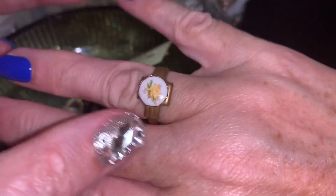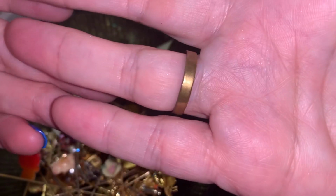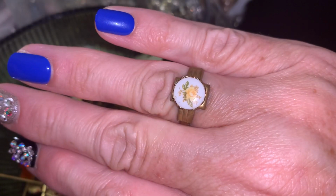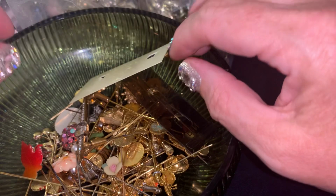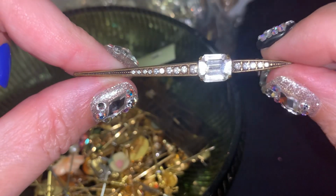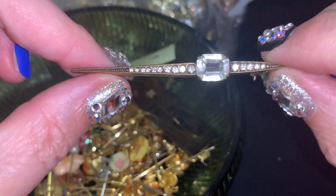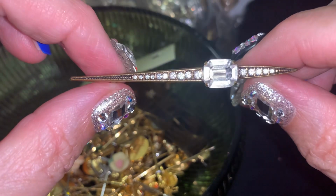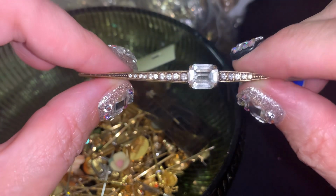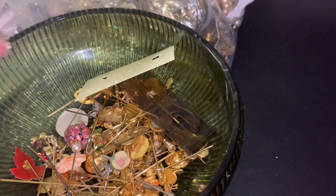Look at this adorable ring. I don't know why I love it. Isn't it so sweet? Adjustable little thing. So sweet. Like a little ceramic piece or something. Yeah. Oh, this isn't a stick pin, but this thing is beautiful. I think the stones are really pretty. Do you think it should be in my booth? Is somebody gonna notice it? Is it eye-catching enough? That's my question.